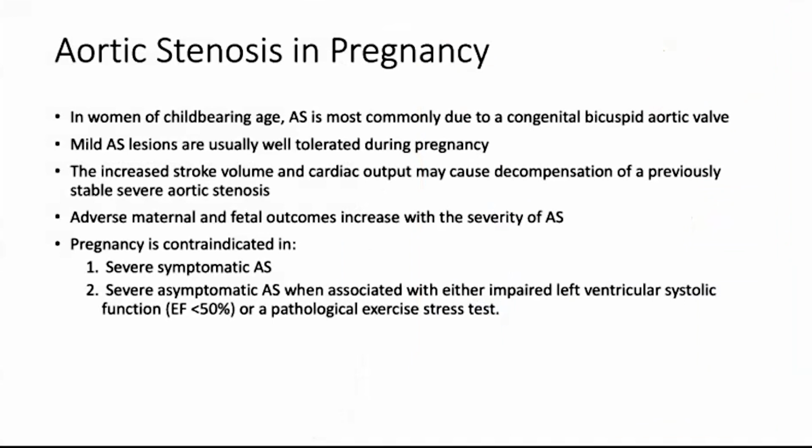Next, we're going to talk about AS in pregnancy. In women of childbearing age, AS is most commonly due to a congenital bicuspid aortic valve, which may or may not be associated with aortopathies. And in general, adverse maternal and fetal outcomes increase with the severity of AS. According to the European guidelines, pregnancy is contraindicated in severe symptomatic AS or in patients with severe asymptomatic AS when associated with either an impaired LV function or with an abnormal exercise stress test.